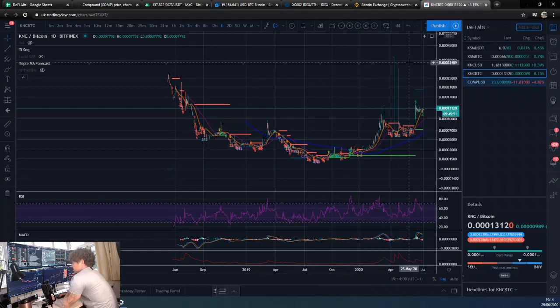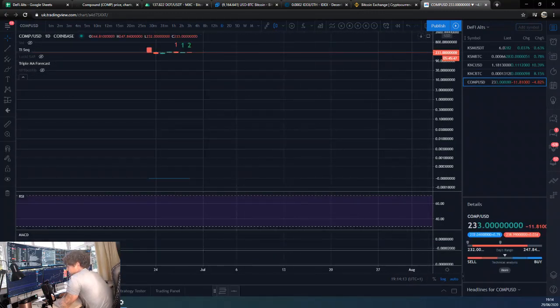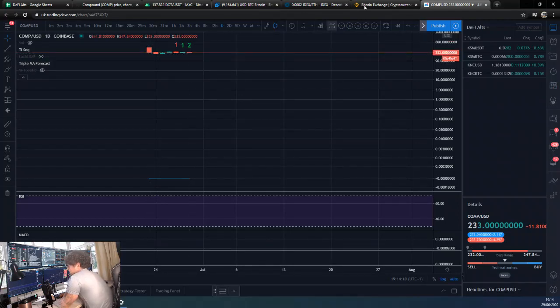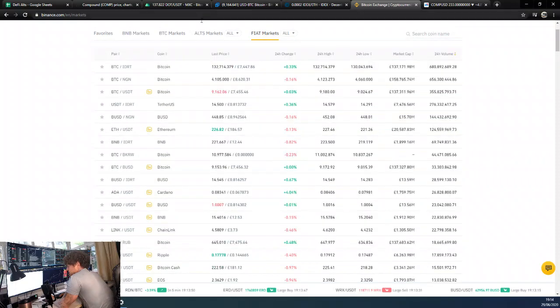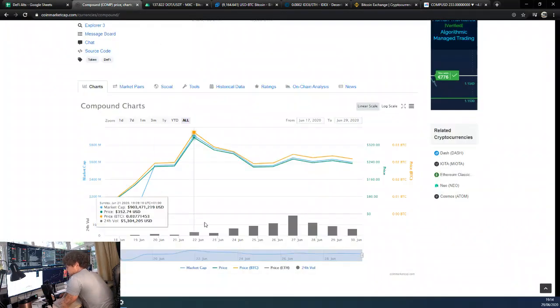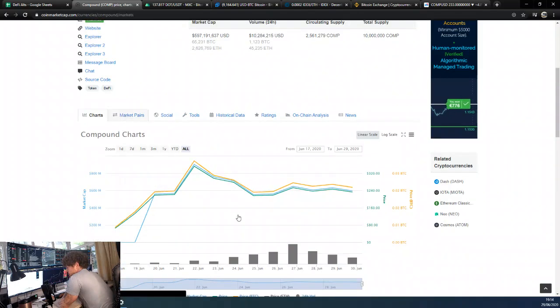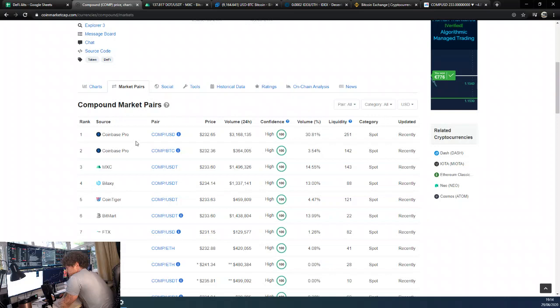Let me just see what this says. See if this has got it. See if it's just charting it. So this to me looks like it's come on to Coinbase, but I didn't know that if it has. But yeah, it's on obviously Binance. I don't think it is. Let me see market pairs. Market pairs. Oh, so it is on. So it's gone straight on to Coinbase Pro as well.